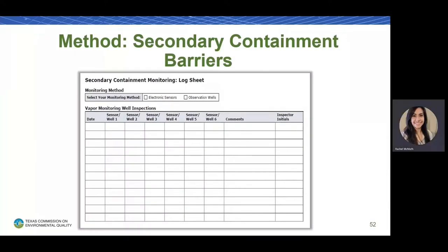If you use a secondary containment barrier around your UST system as your release detection, you must monitor the excavation zone for any presence of regulated substances, liquids, or vapors every 30 days. Keep records of the results. We have provided a blank secondary containment barrier monitoring log where you can document if any free product was detected by sensors or in the observation wells.